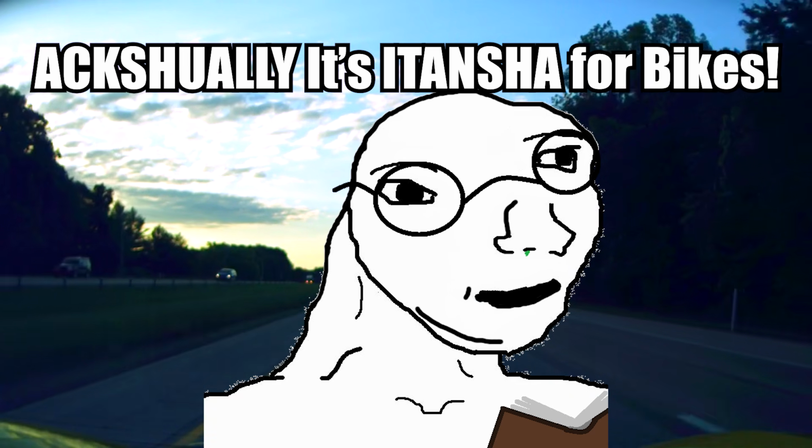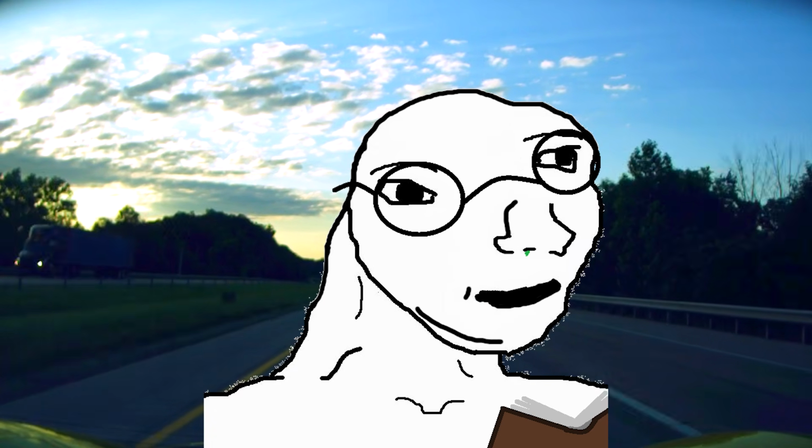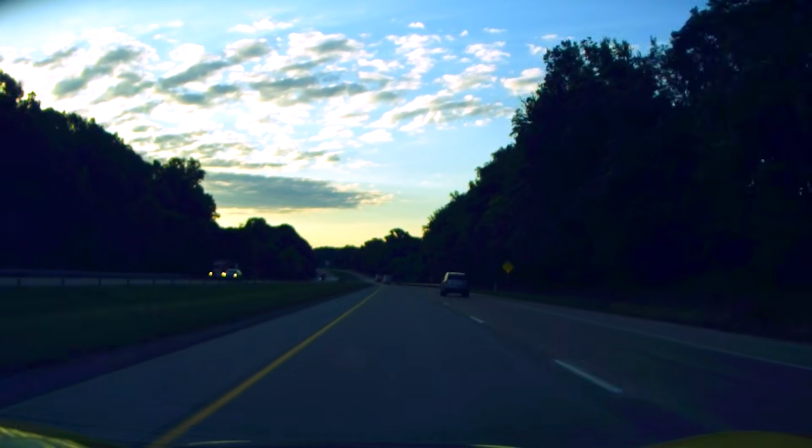Well, first off, actually it's called Itasha when a bike does it. I'm sorry I had to do that actually to you guys. I see people do it to me still to this day. But yeah, technicality aside, I'm just gonna call it a Tasha for this entry.